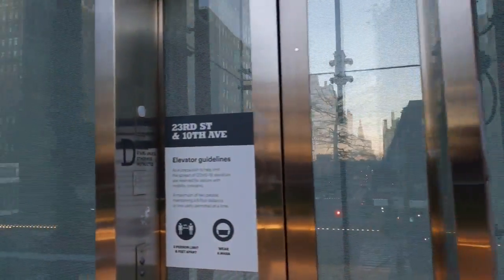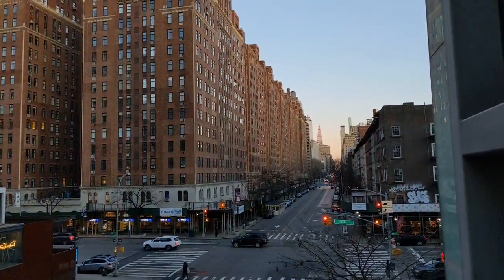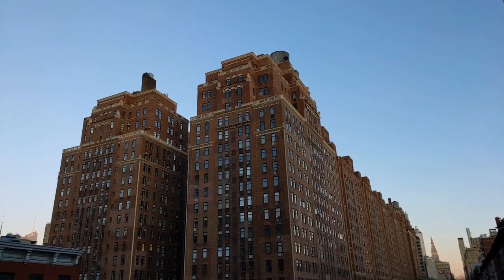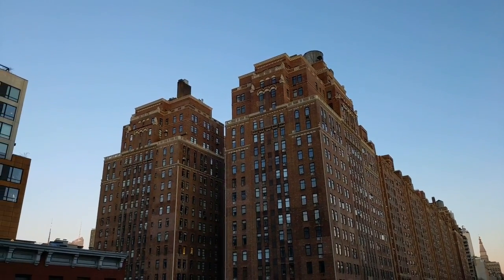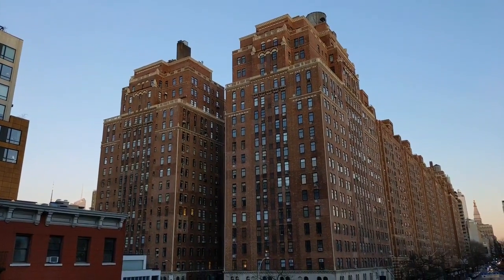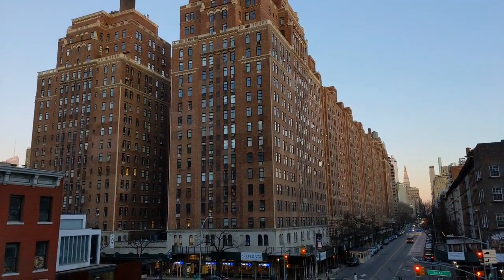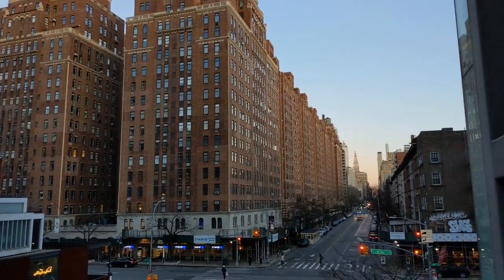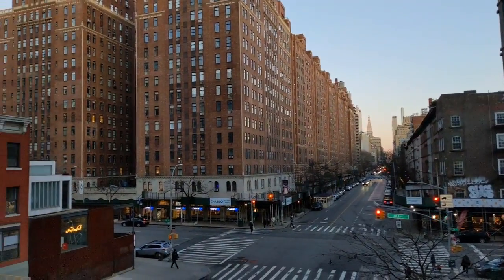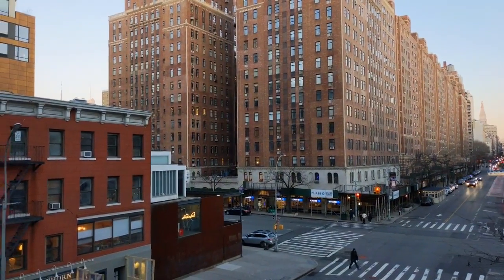It's 23rd and 10th, making our way up. That's old school New York, it looks like right there. It's crazy. Every window is another story. Pretty crazy to think that there's probably, on that whole block, 10,000 people live in there. It's gotta be, it's dense. Very cool though. Very cool.